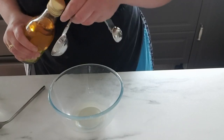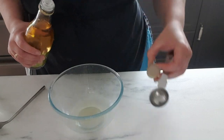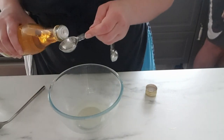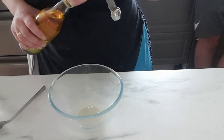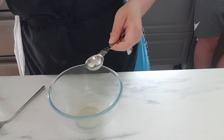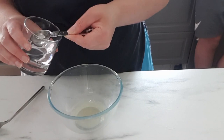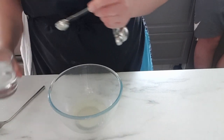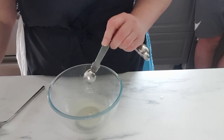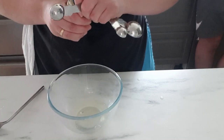Next, I'm going to start making the dressing. So I'm going to be using apple cider vinegar, Dijon mustard, some water, some sugar, and I'm just going to mix that all around. Now, I'm once again paring down this recipe to make just enough for the 3 of us without having potato salad left around for days and days on end. But I'll leave the recipe down below for you.